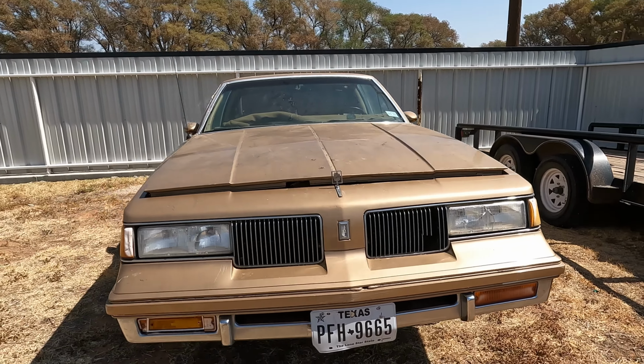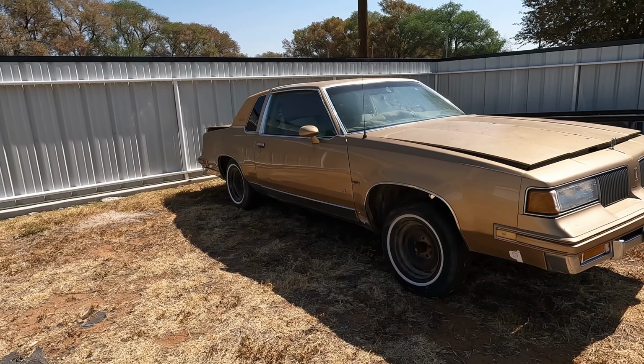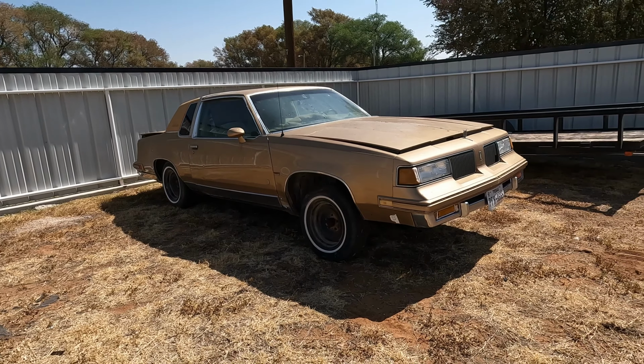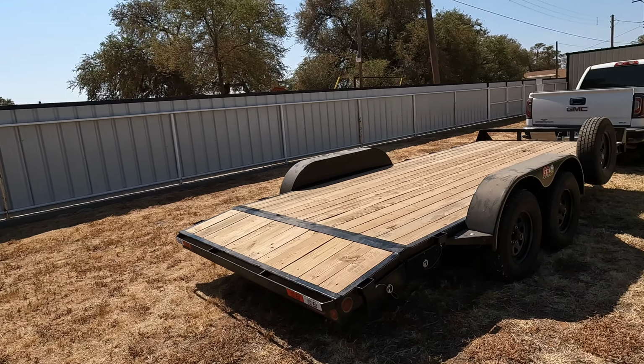Well, we made it home. It's unloaded. So now we can check out what parts are good and we can use some of this stuff. Ready to go. Woo!